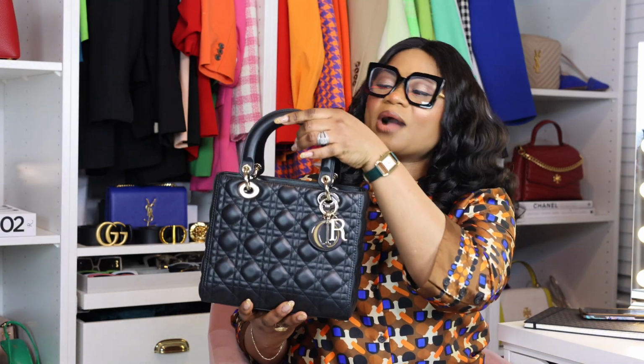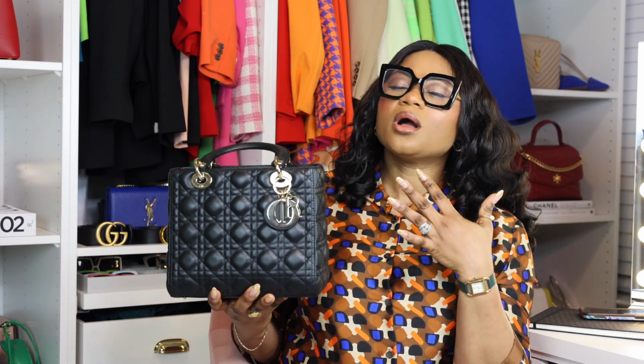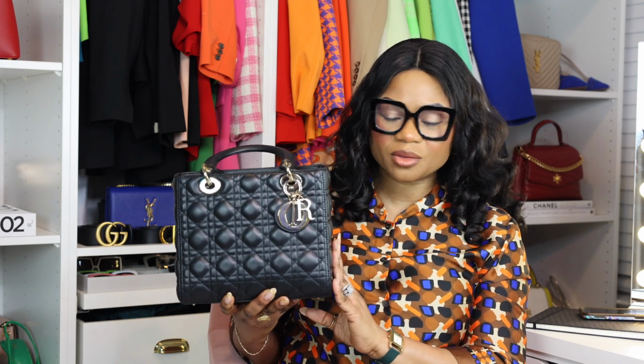So here is the bag we are going to be talking about today. I have had this bag now for almost 3 months. I got it in October 2022. We are in January 2023. This bag was on my wish list for so long, but I eventually got it. And there are 3 reasons why it took me so long to get this bag.